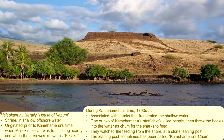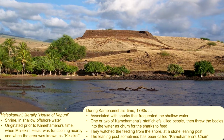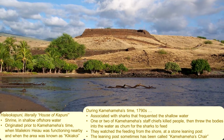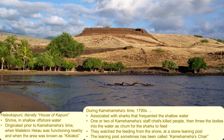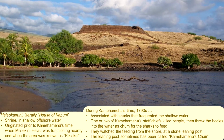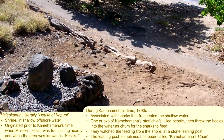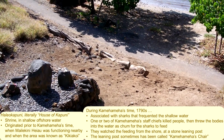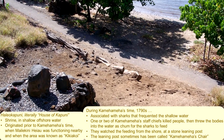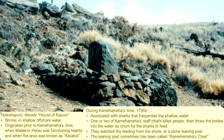At least one and perhaps two of Kamehameha's staff chiefs would find and kill people, then throw their bodies as chum to the sharks around the shrine of Haleokapuni. According to the Hawaiian traditions, a stone leaning post was the customary place for viewing the shark-feeding events. This stone sometimes has been called Kamehameha's chair.